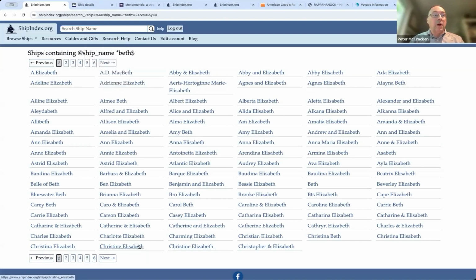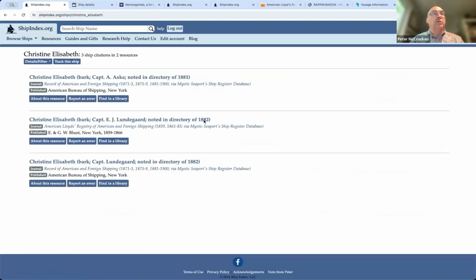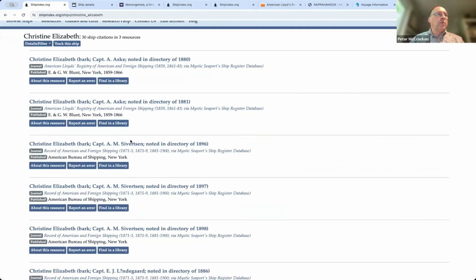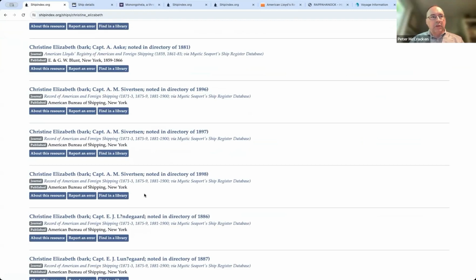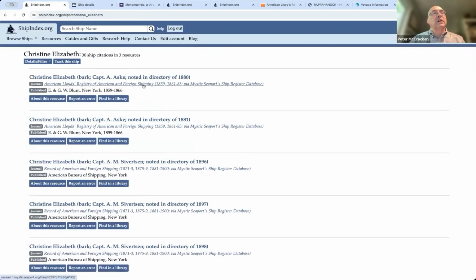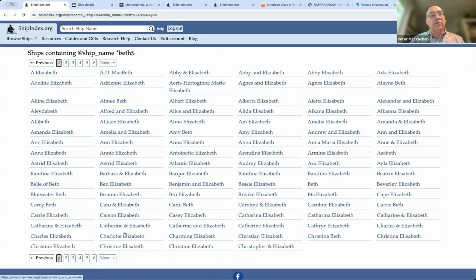Now, it is very possible that these two ships, 1881, 1882, are the same ship. And they must be. I don't know if this is the same ship over time. I can do that research and find it out, but there are so many citations from this that it can take a long time. But I would guess that these are probably the same vessel.